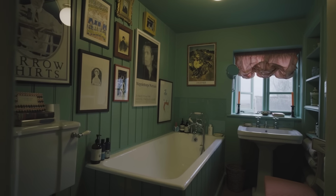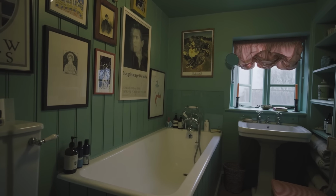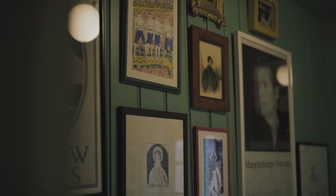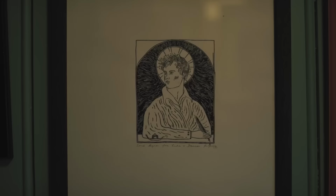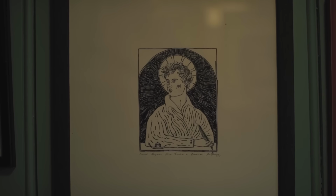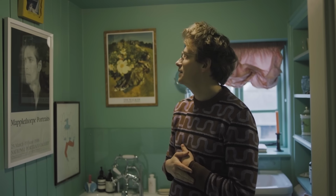This is a guest bathroom, and it's also known as the boys' bathroom because whenever we accumulate a new picture of a handsome boy, he goes on the wall here. So we've got a poster from a Mapplethorpe exhibition. We've got a drawing of Lord Byron by my friend Fee Greening, and then also a drawing for an invitation that I did for Lanvin a couple of years ago.